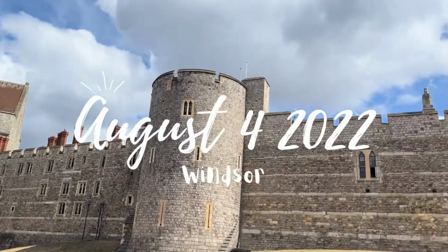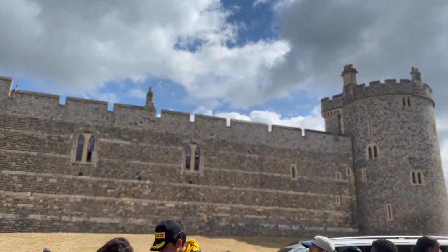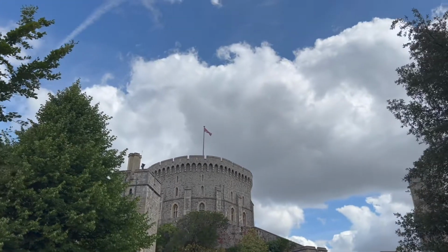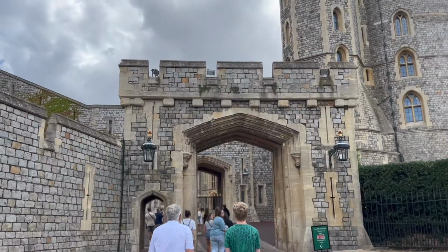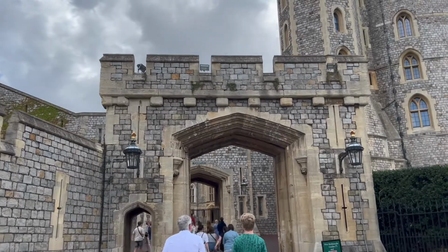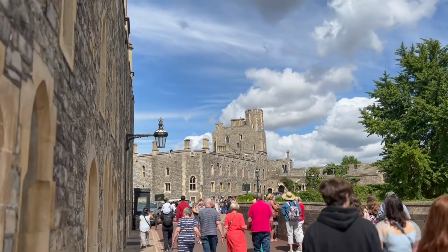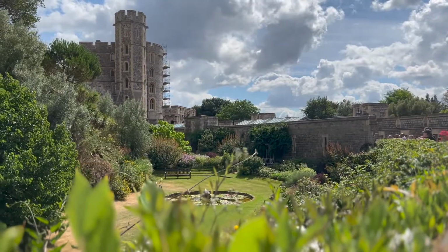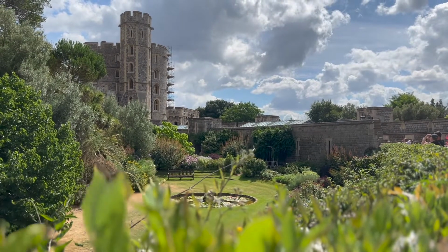We went to Windsor Castle, which is one of the Queen's current residences, actually her primary residence. And one way to know if she is currently at the castle is that instead of flying the regular Union Jack, they will fly the Royal Standard, which is a different flag.